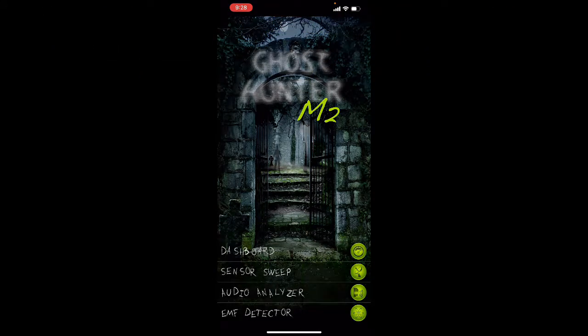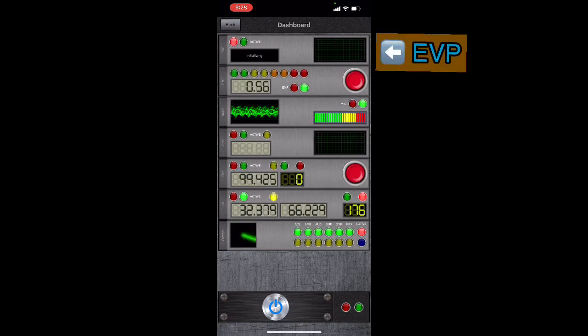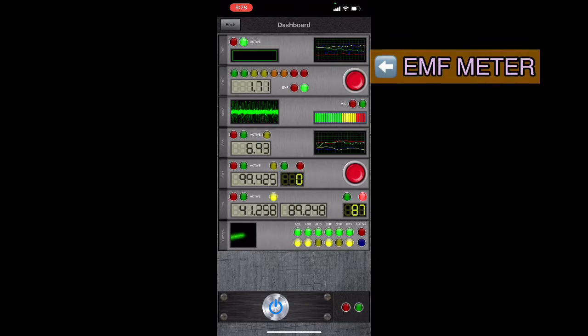See what the dashboard does. Whoa, that's a lot. Turn it all on. It's got EVP initializing up there at the top. So is there a way to zoom in on that? Nope. So once again, you see the EMF gauge down there.